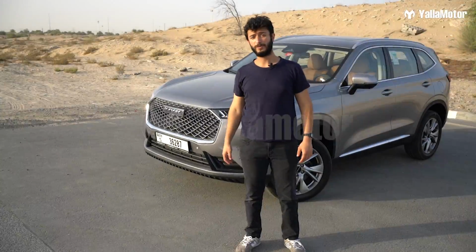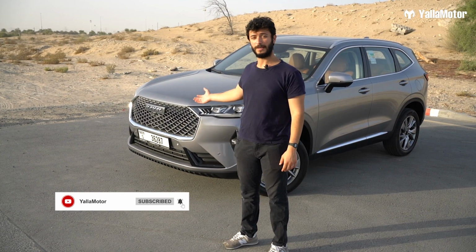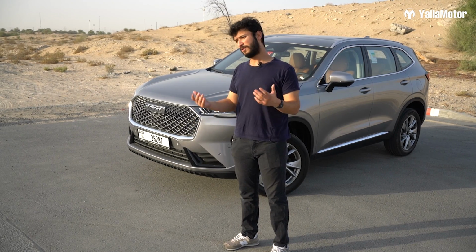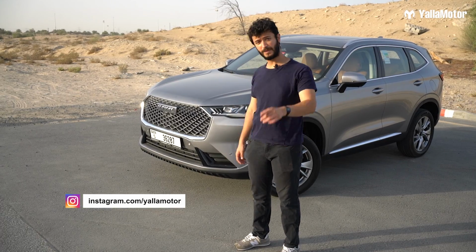One of the first things that you would realize with the Haval is its beauty. I mean, it's so beautiful, it's so futuristic, and just gives you that modern look. I don't know, it just follows the trend of the auto industry these days. And yeah, let me show you more. Come.